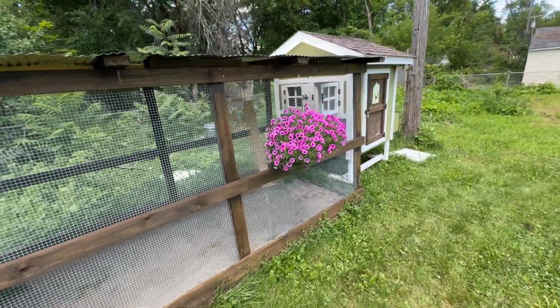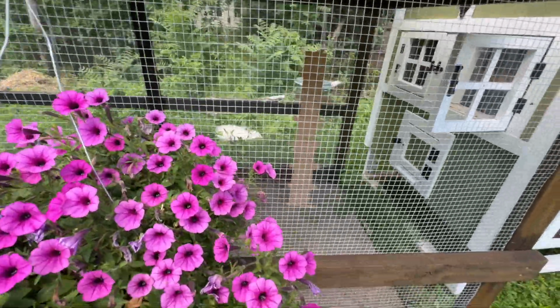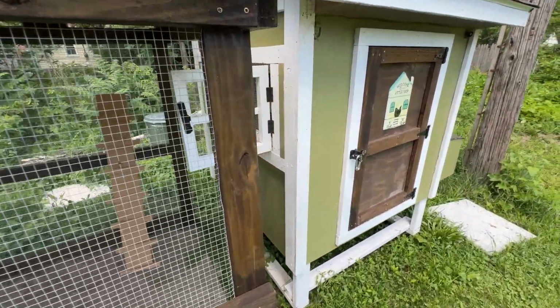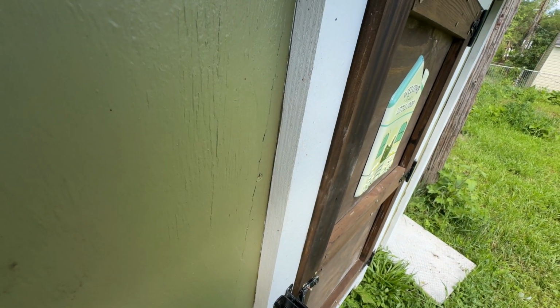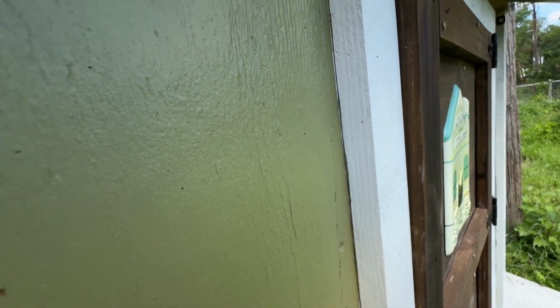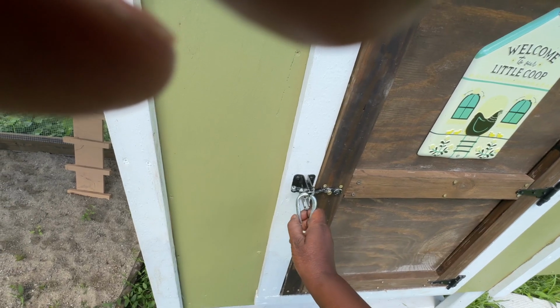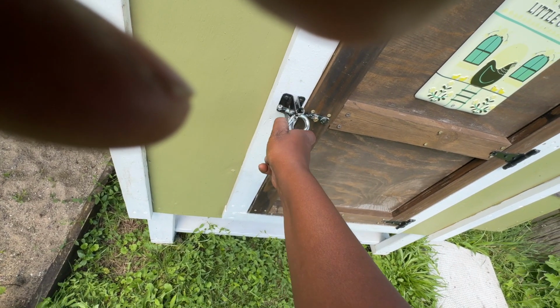Put a flower pot here. She probably needs to be watered as well. Yep, she's been doing good because of the rain, but could use some water. But yeah, this is the chicken coop. I purchased this coop off of Facebook Marketplace. Excuse me. There it goes. There, sorry about that. But yeah, I purchased this coop off of Facebook Marketplace. Haven't gotten the chickens just yet.